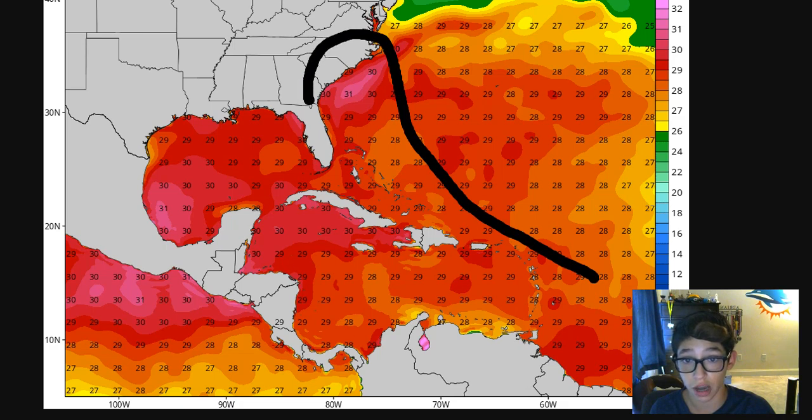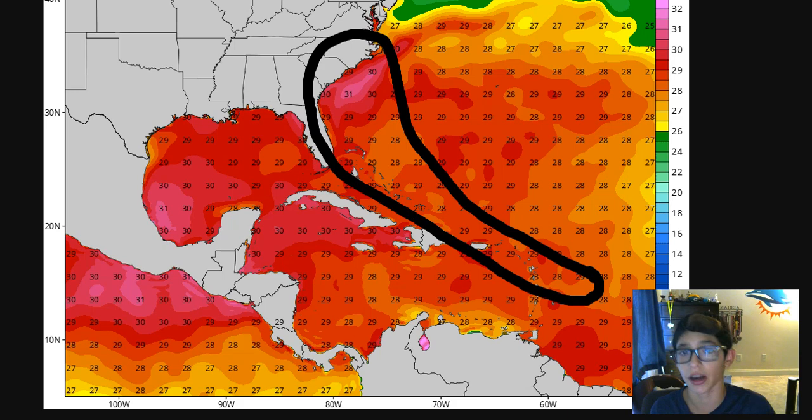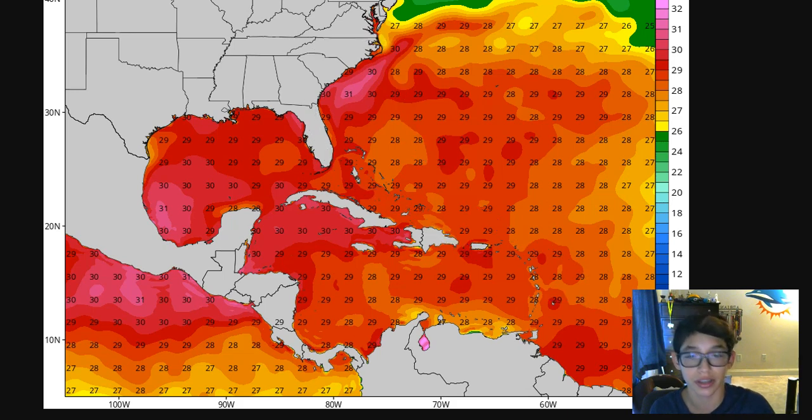Honestly, just look at this. This is possibly the cone. That's possibly one of the best cones, or not the best cone. That's probably just the best cone I just did on the first try.